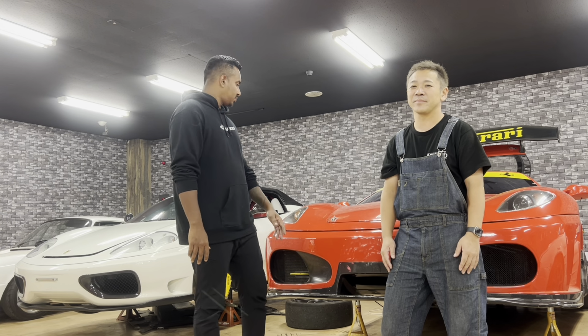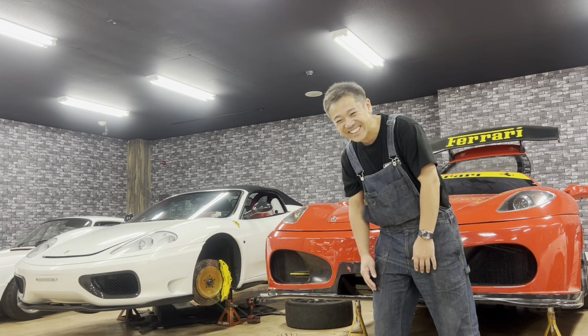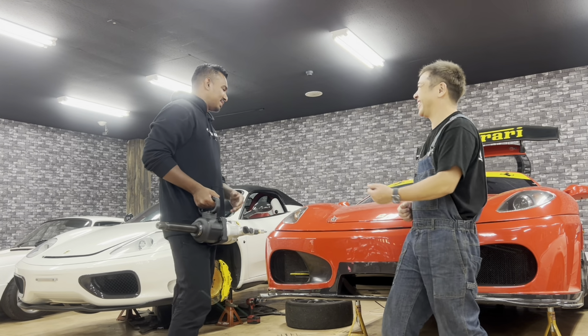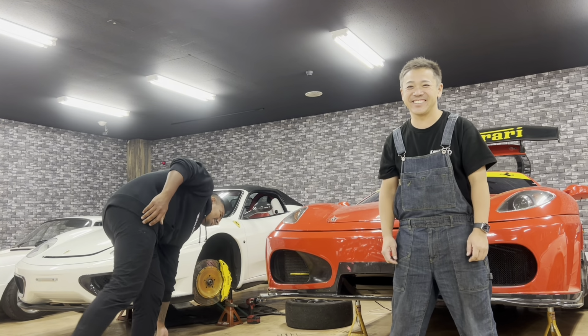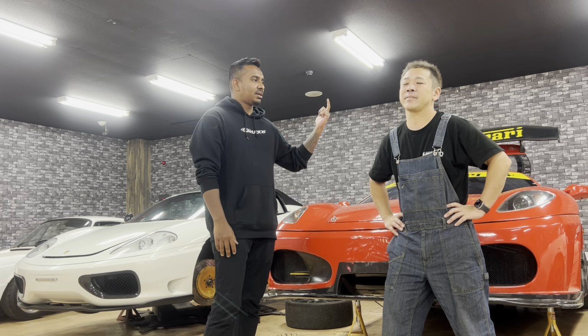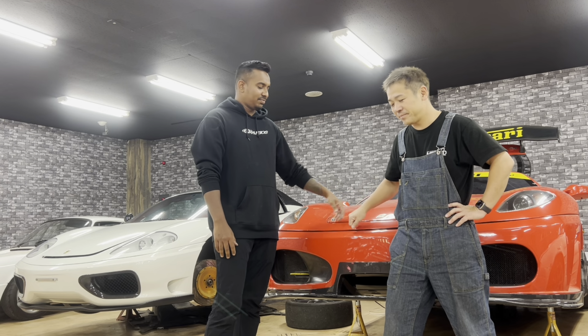So just took off the wheels with the impact gun. So yeah, it's real hard, but looks like a very funny project for us. And the 360 is on the way, and the McLaren is out of Japan. So this will be the next car.